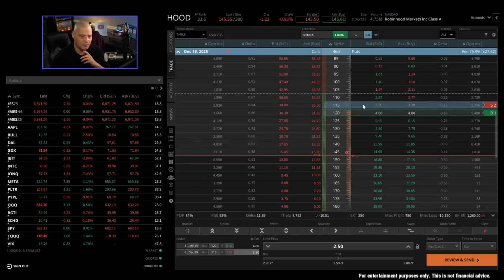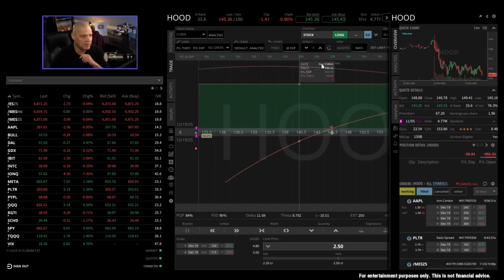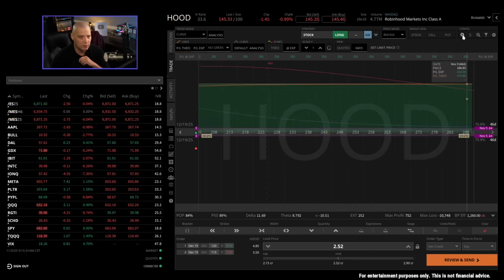and now I protected myself a little bit because that extra $1.10 credit that I gave up for the put debit spread that's embedded in the put ratio spread gives me a greater break-even point to the downside. If I go to the curve and analysis tool here, we'll take a look at the risk profile.